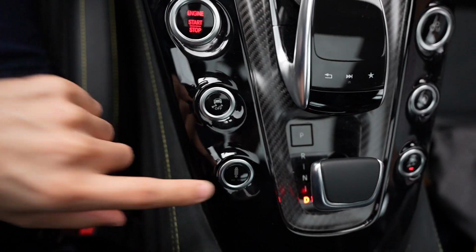For the suspension in this car, it actually doesn't really matter if the car is in Comfort, Sport, or Sport Plus suspension. It's gonna be really stiff no matter what. So if you have a bad back, don't get this car. With everything that you guys have in mind now, would you buy a GT?